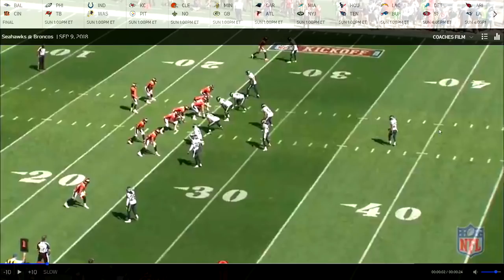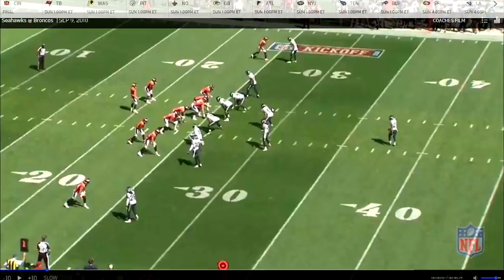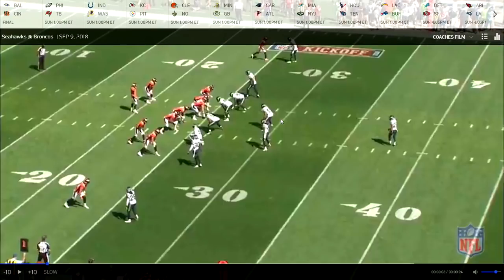You have your deep lying center field safety who has to cover numbers to numbers here. Down the deep seams, you have your hook zone defenders as well, and your curl to flat defenders who will convert to man coverage depending on the release of the receivers and match vertically, and really try to force offenses to have to check down to the shallow area around here where they can be cracked by linebackers.